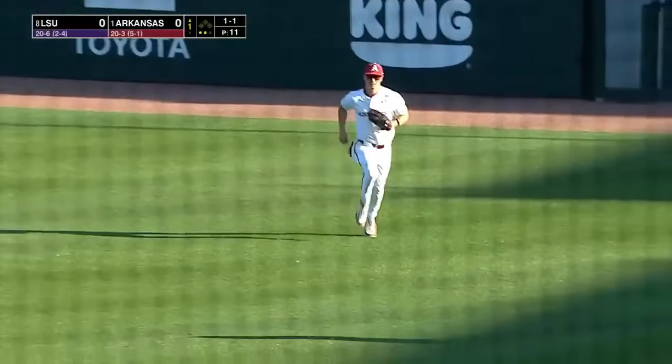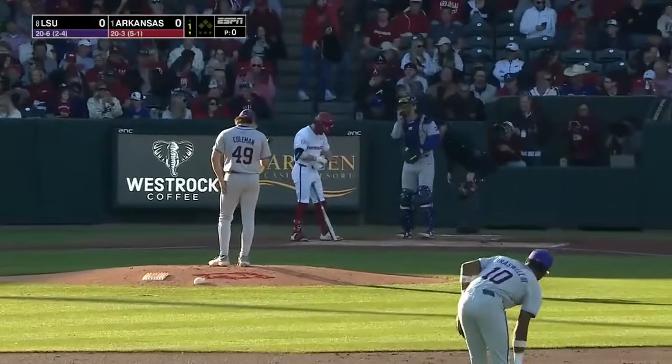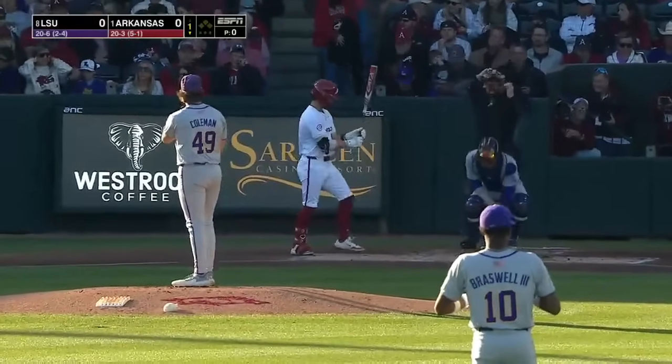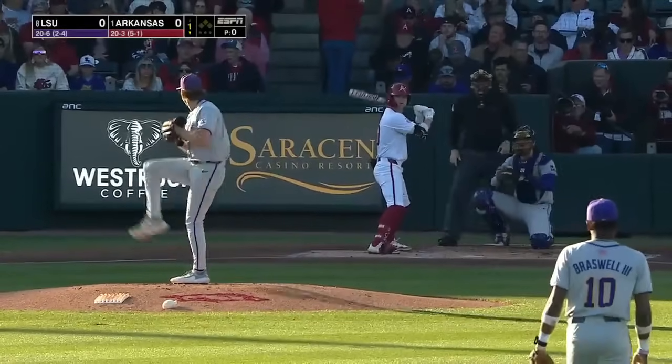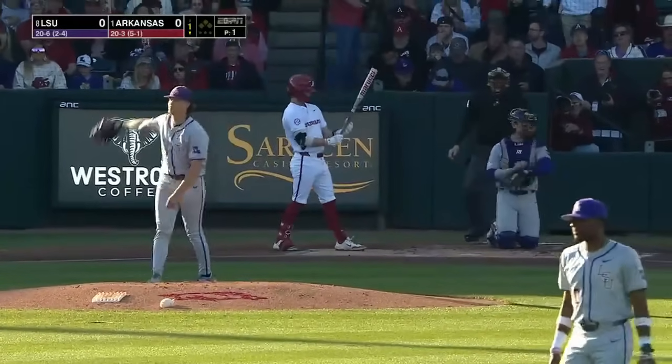Three up, three down, including a couple of strikeouts. A big shift for LSU this weekend: Thatcher Hurd is back to the bullpen after being a starter, and if they have a chance to win this game, you could see Hurd get some significant innings. Coleman faces Peyton Stovall to lead things off and delivers a first pitch strike.